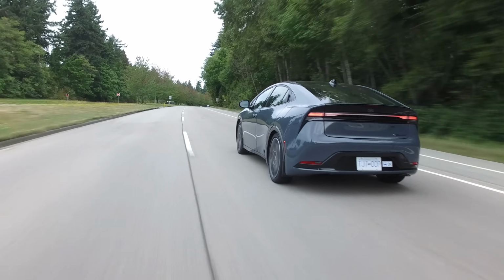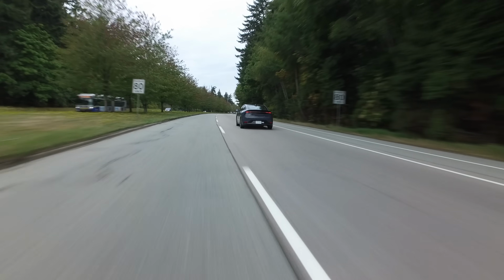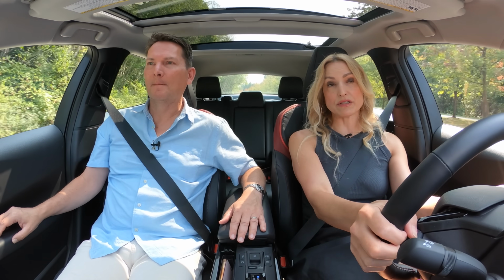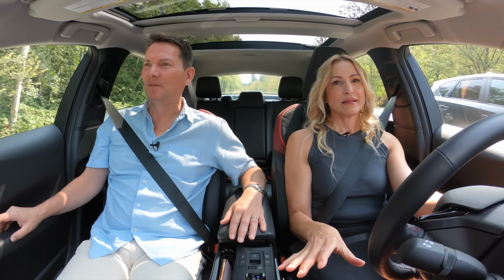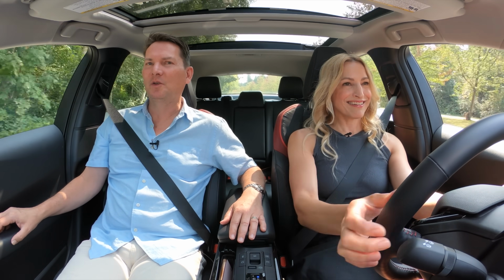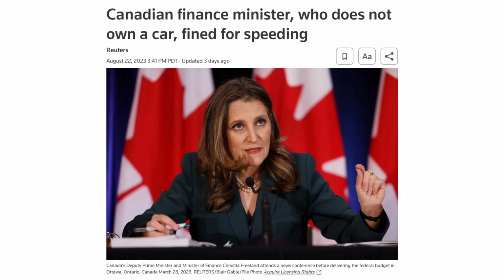Another thing I like is that I can drive this in pure EV mode up to 135 kilometers an hour or 84 miles per hour. Andrea, that is speeding. You are speeding. But I'm on the highway. Let's just say I'm on a highway. Still speeding. I can do 140. I'm going to call you Chrystia Freeland. That's an inside joke. If you're Canadian, that's a good joke.